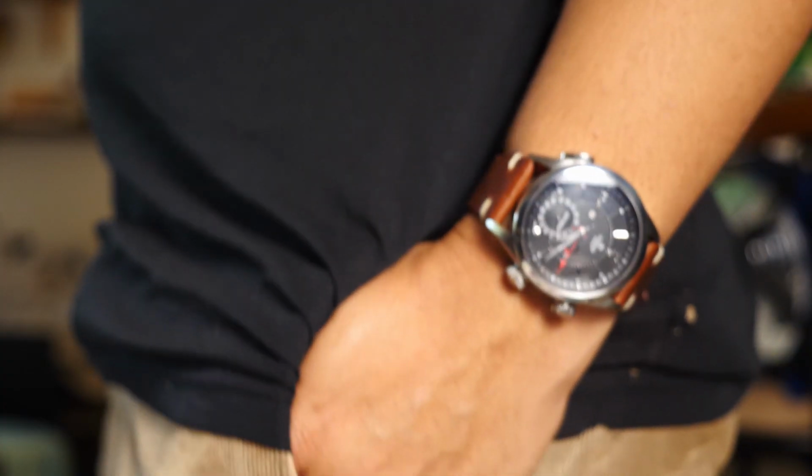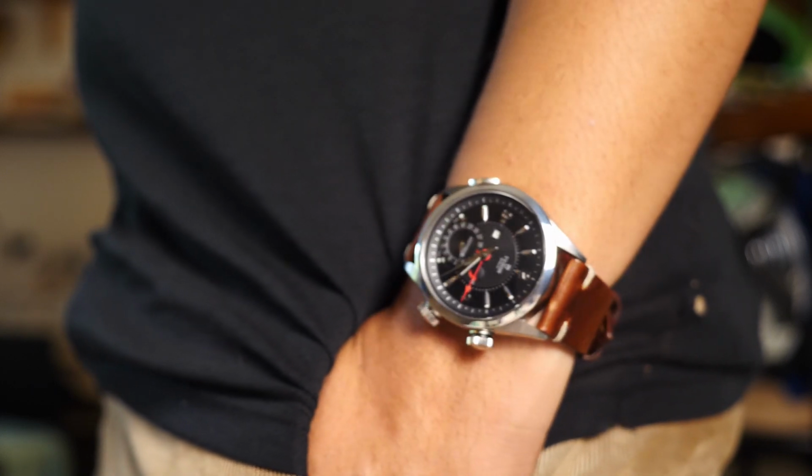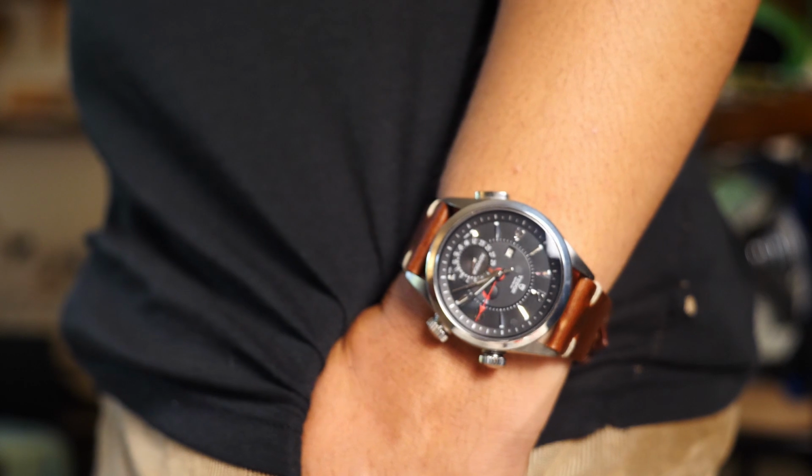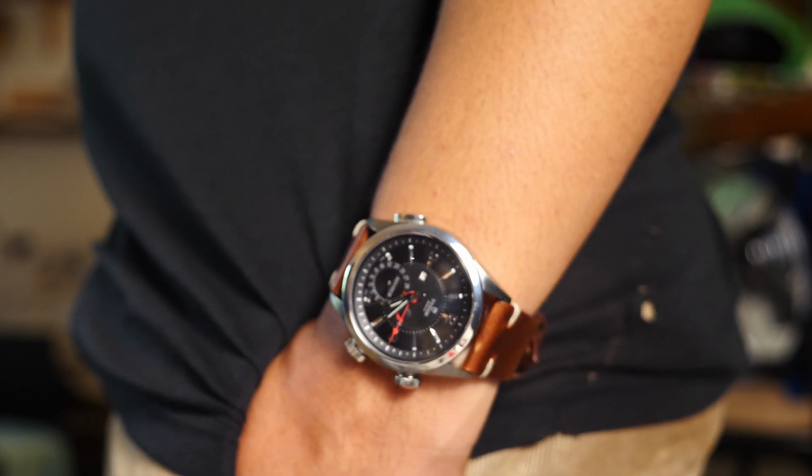This is the Tudor Advisor alarm. So this watch is what saved me from my insomnia. And it's just a very weird, cool Tudor. I love the red in this watch. I love the alarm function. I love the date. And I love the titanium case of this watch. It's just so easy to use as well. It's very easy to navigate.